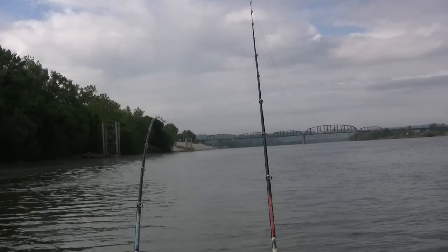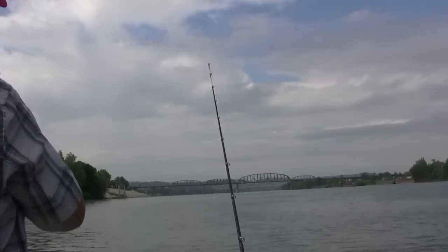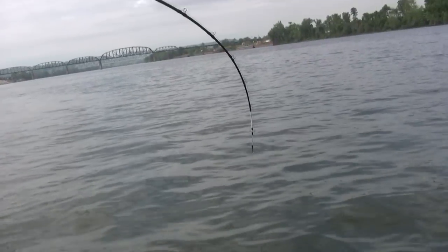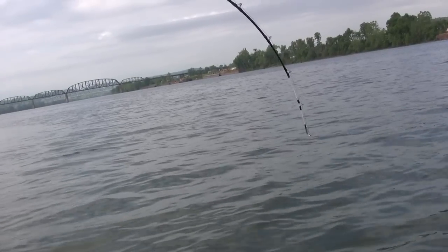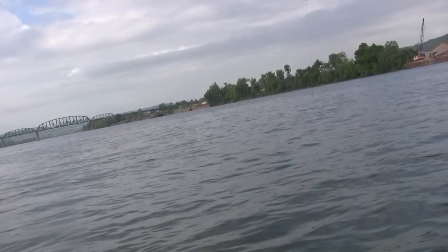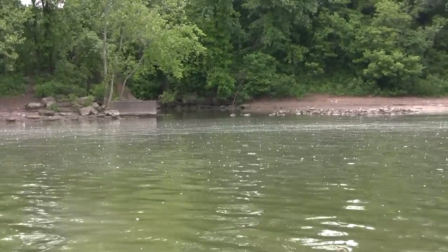Now he's hooked. Oh Lordy, come here. I know you can't hear it, but he's just peeling drag right now. Here he comes. Right at the mouth of this creek, fellas. He's in here searching for some food.